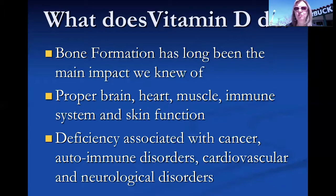Proper brain, heart, muscle, immune system, and skin function is imperative. It is imperative that we have vitamin D for those functions to be normal. A little more on this, I'll just mention, we're learning that Alzheimer's, for instance, is directly impacted by a lack of vitamin D. Heart disease is absolutely increased in people who have deficiencies of vitamin D. Muscle tone and muscle strength is impacted by vitamin D levels, and our immune system is drastically impacted by vitamin D.